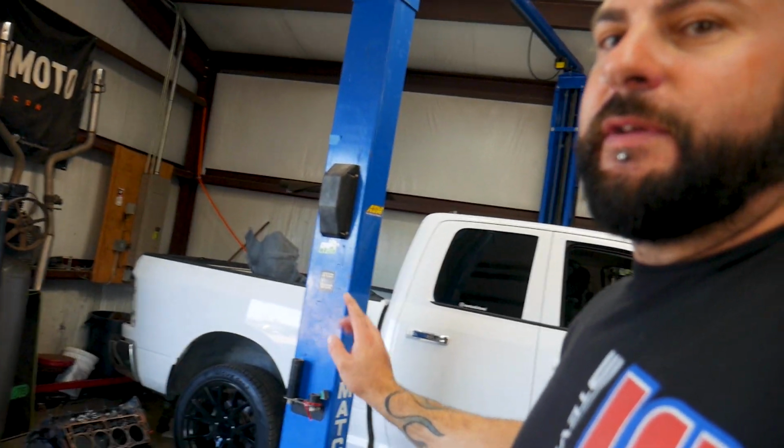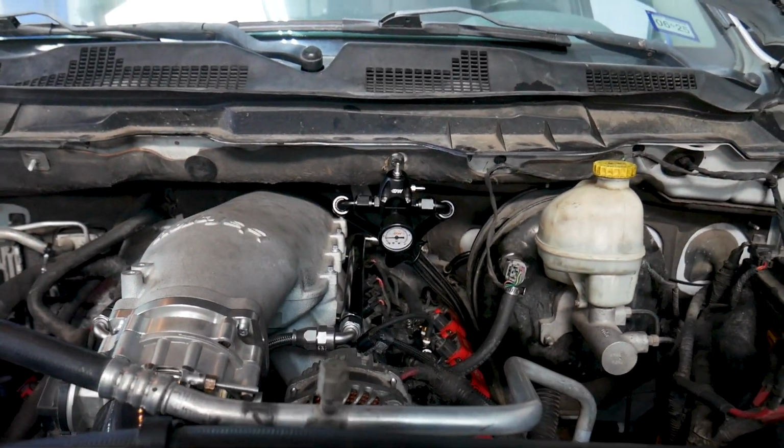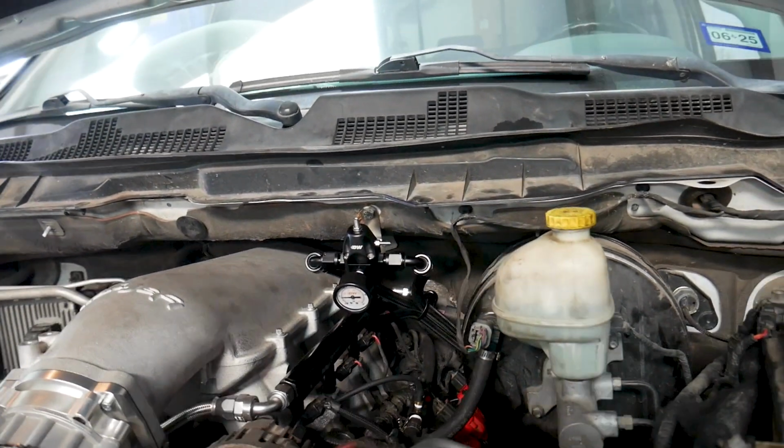Back at it, grinding away. We've got the bed back on Andrew's. We're getting that tidied back up, get all the wiring back where it belongs, get the taillights plugged in and all of that. And then this morning, I went ahead and got the regulator mounted on the firewall. Got a nice nut insert into the firewall with a bolt going through there. No self-tapper.